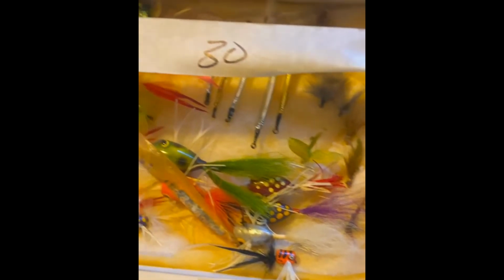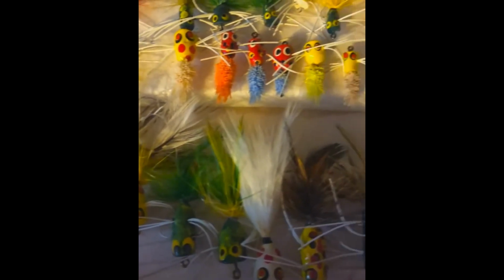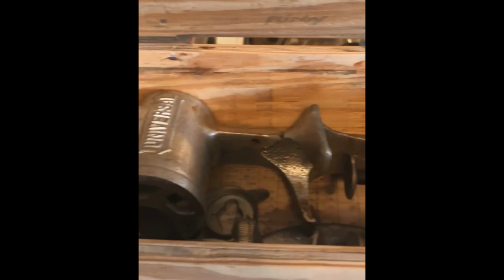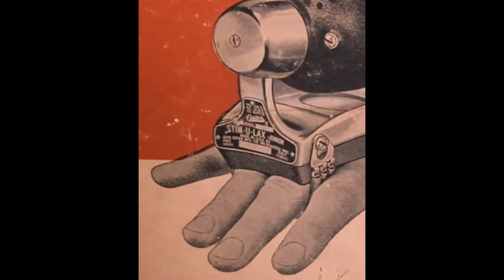Very colorful and actually kind of beautiful. Lots of time and effort clearly went into these. Gotta respect that. I took a moment to inspect this Fundamentals of Home Economics textbook. I just love looking at the inscriptions in books like this. This meat grinder with the homemade box was a good find for the price. But I only made one interesting purchase. This retro massager by Stimulux.